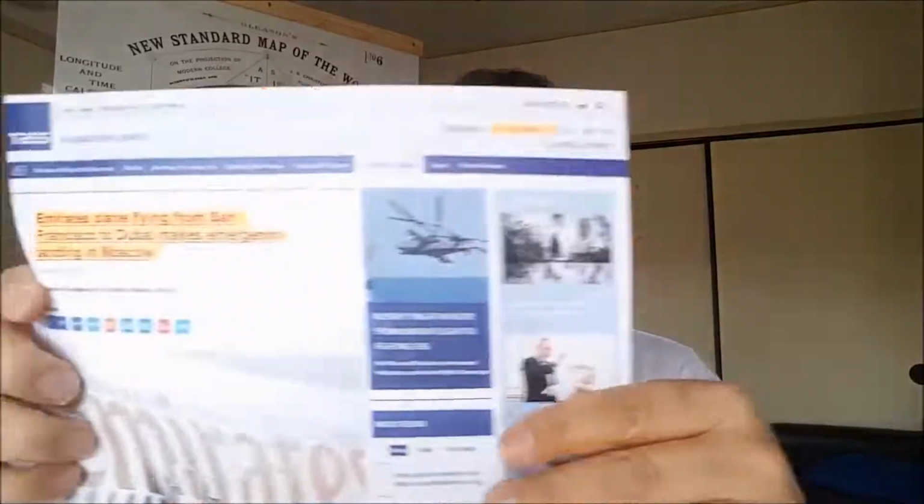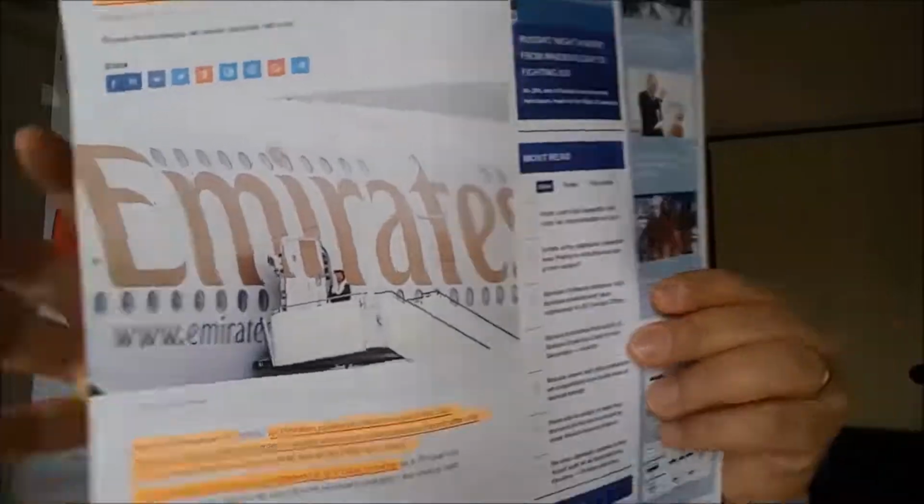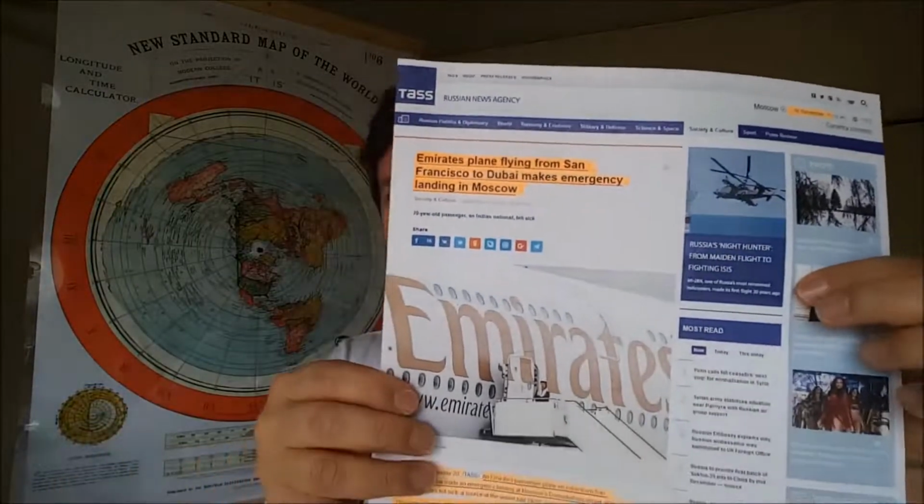Okay, so we have here, all right, let me read it for you. Moscow, an Emirates passenger plane en route from San Francisco to Dubai made an emergency landing at Moscow's Domodedovo airport after one of its passengers felt sick, a source at the airport told TASS on Sunday. Okay, so another flight from North America to the Middle East that made an emergency landing in Moscow.